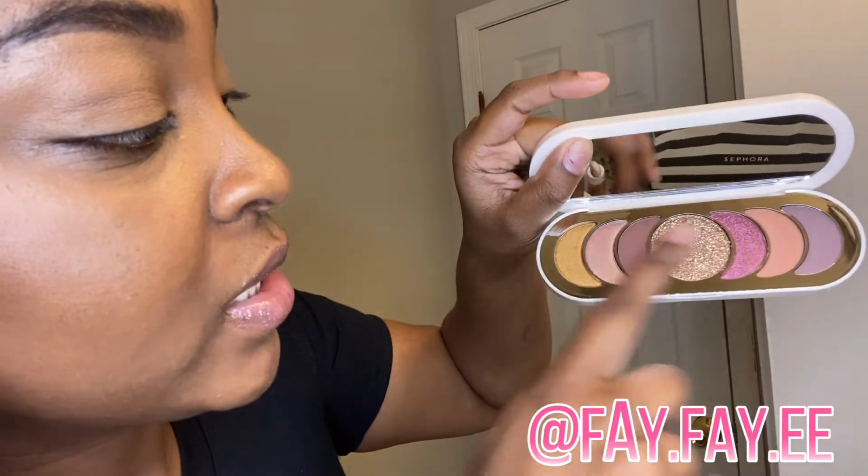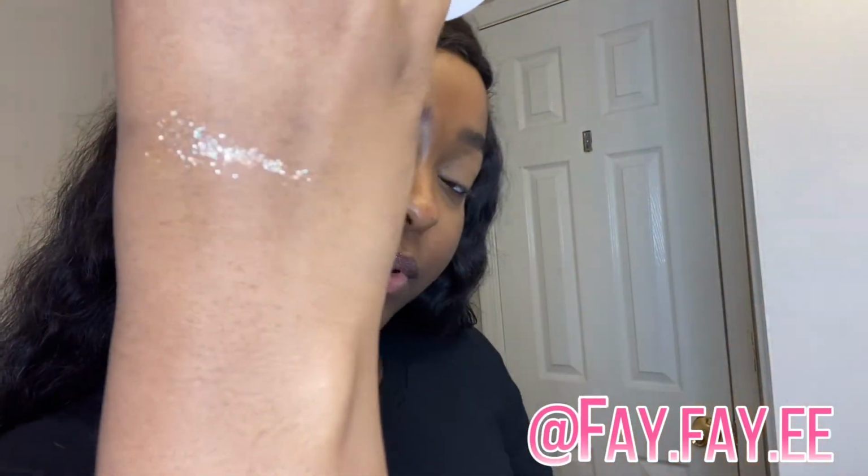Hey Faye, you guys see me right there in the mirror? Well, yes, this is so pretty. You have your shimmers and you have your mattes. You got ready to swatch them. So the first color we're gonna swatch is Accepting, which will be this gold color right here. You guys ready? Okay, that's nice, a pretty gold color. That is really, really pretty.